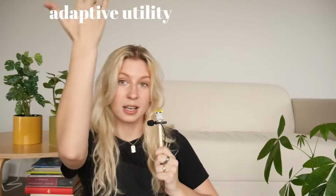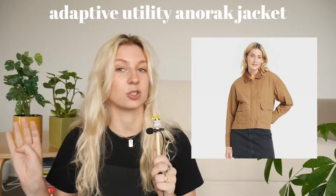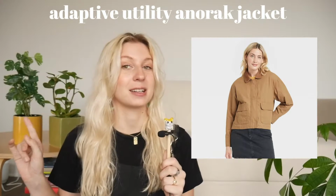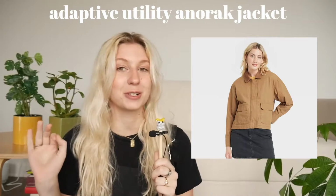Okay, so our first jacket is what the Target website calls the Adaptive Utility Anorak jacket. I love that this jacket feels so classic and casual and a little rugged. I think it would be the perfect everyday jacket, and in fact, my everyday fall jacket looks quite similar to this one. I love the utility vibes. That just always feels effortlessly cool to me.